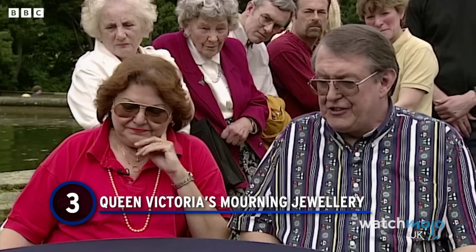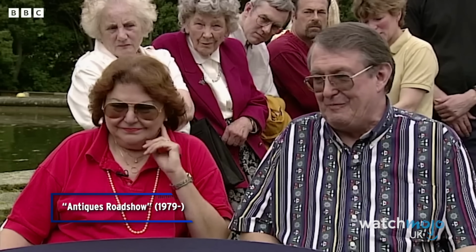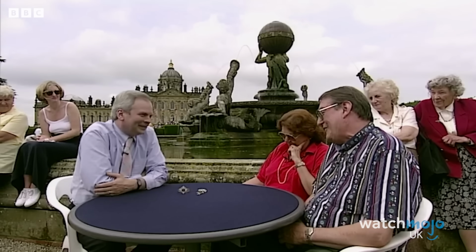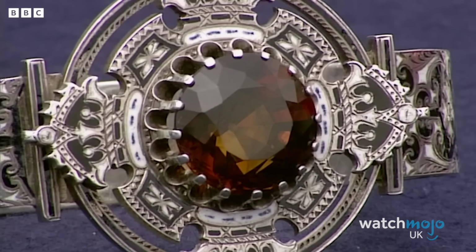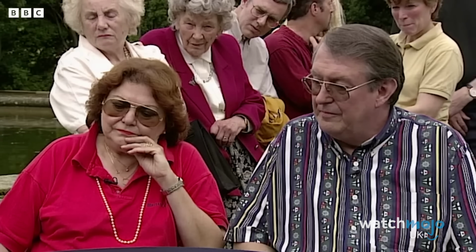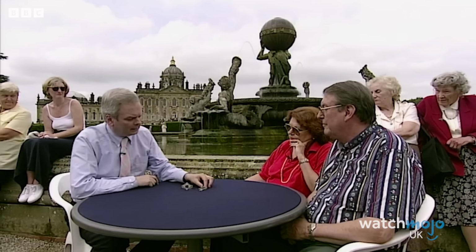Number 3. Queen Victoria's mourning jewellery. Well, there was a label on it saying it was almost certainly. Almost certainly. We heard that one before. Yeah, tell me, almost certainly what? This couple found these pieces of jewellery in a tiny shop in Edinburgh, sold on the promise that they'd once belonged to Queen Victoria. But it turned out that they almost certainly hadn't belonged to Her Majesty, because the pieces just weren't lavish enough to have been worn by the sovereign.